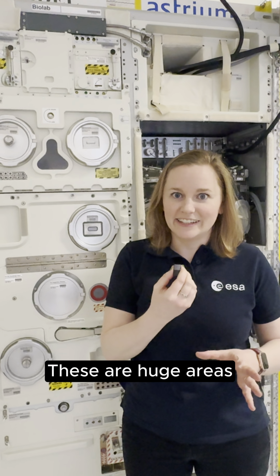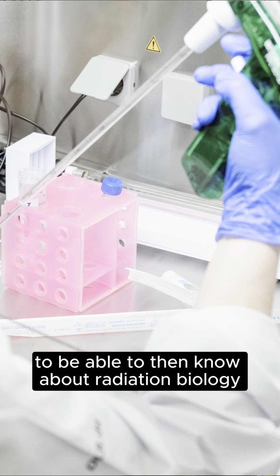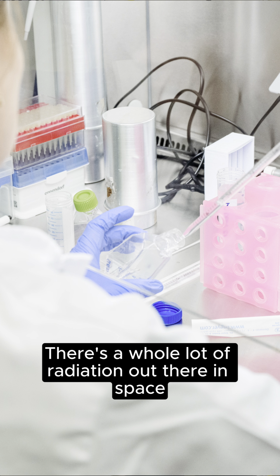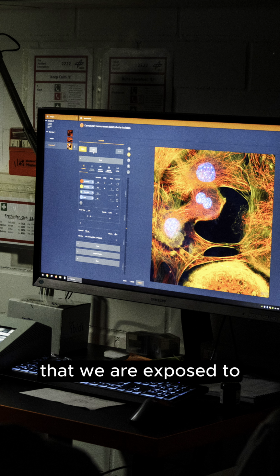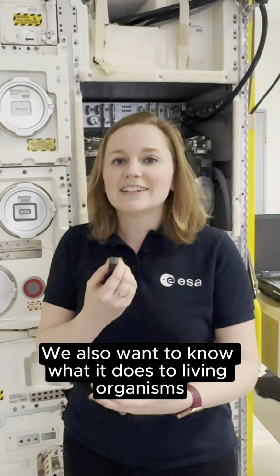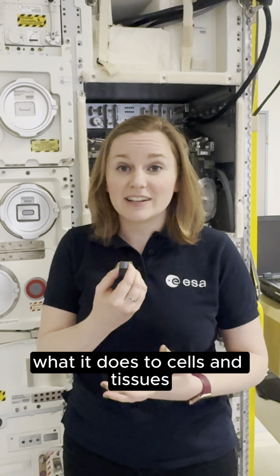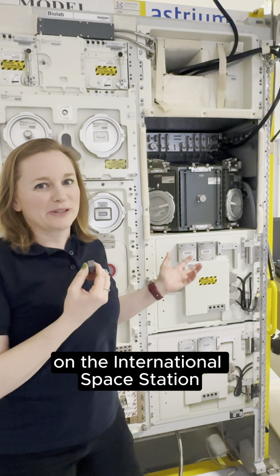These are huge areas, and we have to know about radiation physics to be able to then know about radiation biology. There's a whole lot of radiation out there in space that we are exposed to when we're on the International Space Station. We also want to know what it does to living organisms, what it does to cells and tissues. This is the biolab facility on the International Space Station.